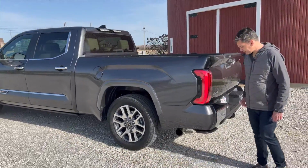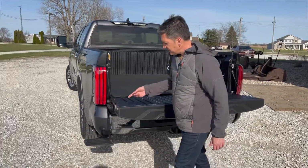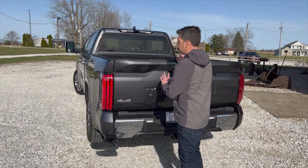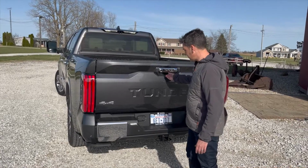Come around the back. This is one of the coolest features. So put down the tail, and the little step comes out. A lot of the competitors, you have to kind of push it and do things to get it to come out. And then when you put the tailgate back up, the step goes away. So I think that's really clever, really cool.